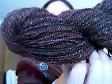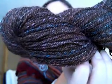The singles were super fine, but they were also super dense. So I only got 337 meters, which is 368 yards, and its skein weighs 188 grams. So it's a very dense yarn, and I haven't gotten as much yardage as I wanted to have.